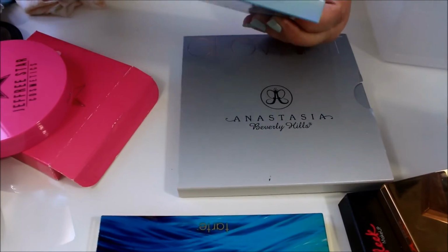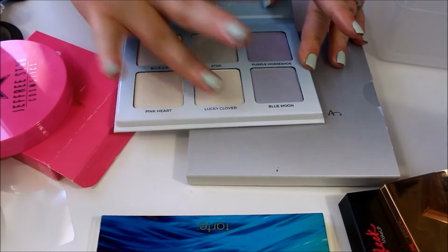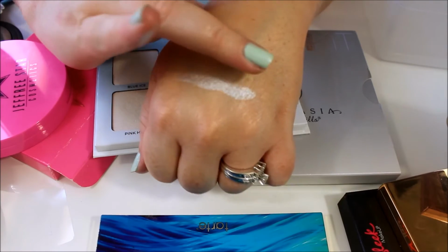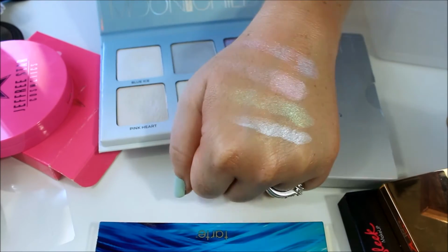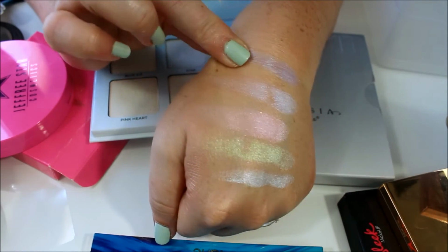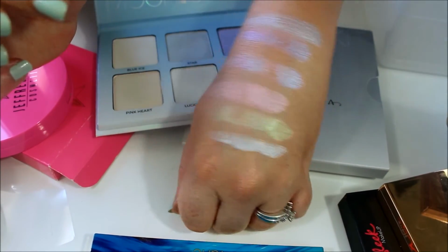And then next up is my all-time favorite one. This is the Moonchild palette. No joke, best thing that has ever happened to my highlighting life. This is seriously one of my favorite things in my whole entire collection of makeup, period. I love it that much. So there are the first four. Like, what is life? Life is in this highlighting palette. I'm telling you guys, you need it in your life. It's magic.